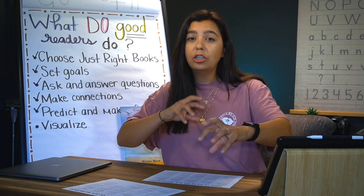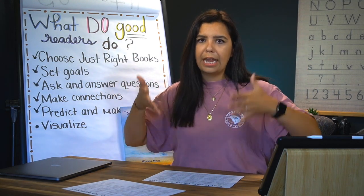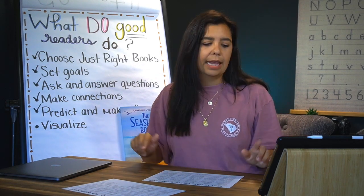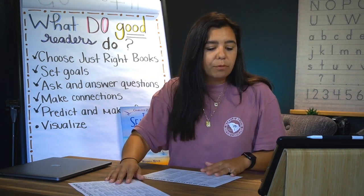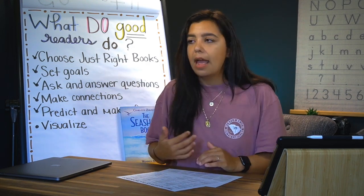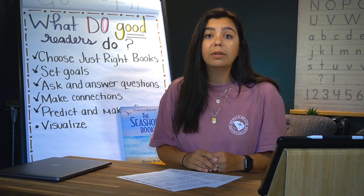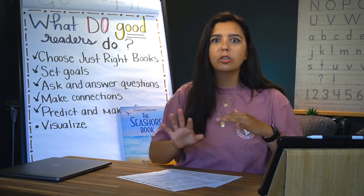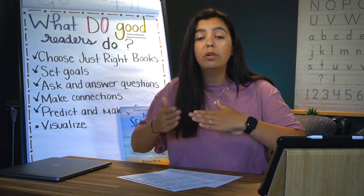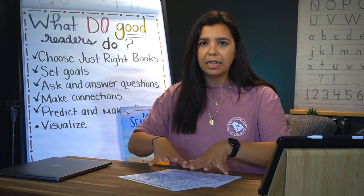Now, if you're allowed to do a little bit more movement, like I said, my kids are in their squares all day long. Stay in your square. Don't go outside the lines. But if you're able to do a little bit more movement, you would want to teach that movement. How are you going to have them get up and go back? How long do you want them to read? Do you want them to be able to move around the classroom? If you don't, you need to make sure you're telling them that. So all of this stuff is kind of integrated into the lessons.